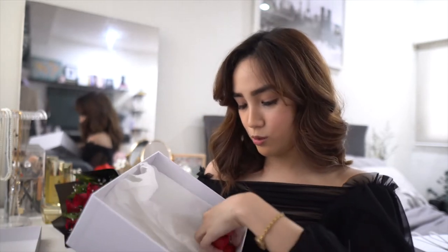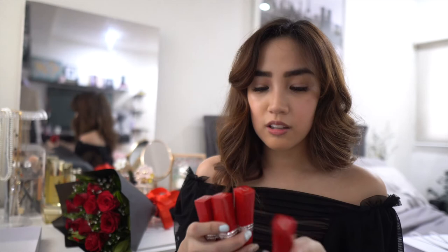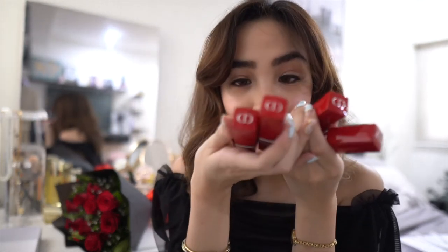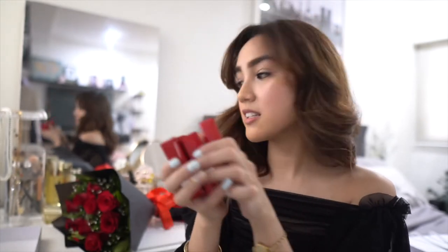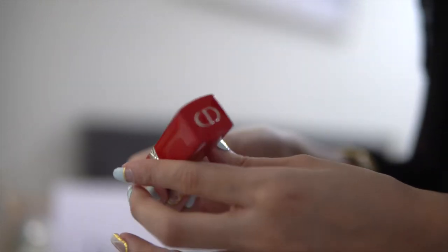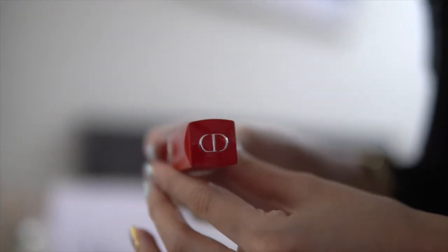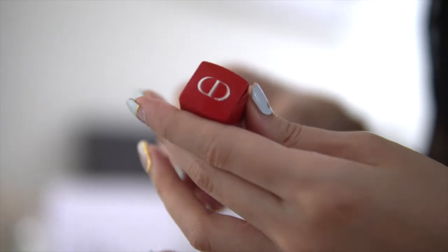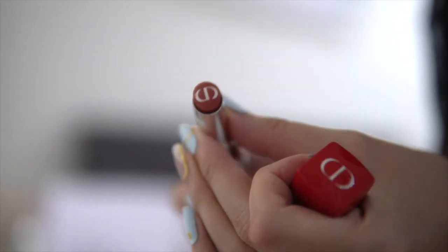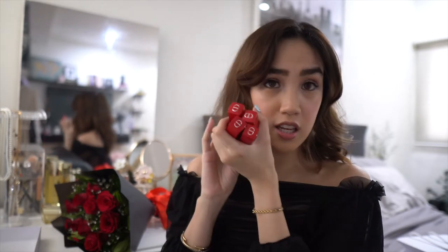Okay, let me show you how beautiful these lipsticks are. And look at the packaging. Look at this. It's so nice. Here, look at the packaging. It comes in this beautiful red and silver case. And then, of course, the Christian Dior logo is here. I'm going to be swatching these for you.